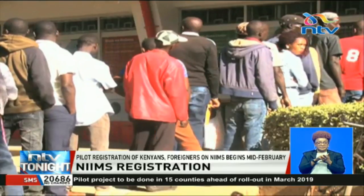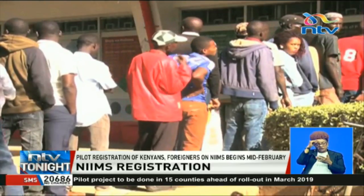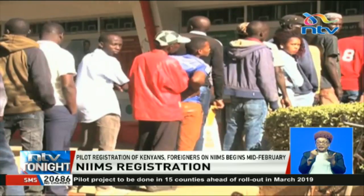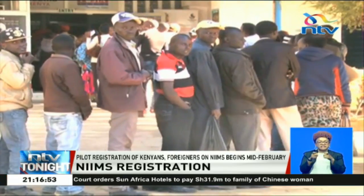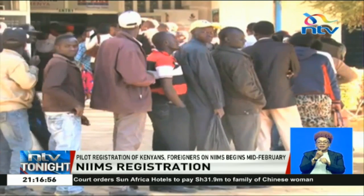Right, and many are asking what's the difference between the ID card and this, but Mel Miendo explains that too in her story. In 2 weeks, the government is set to begin registration of Kenyans as a pilot of the National Integrated Identification Management System. This trial phase will be done in 15 counties.